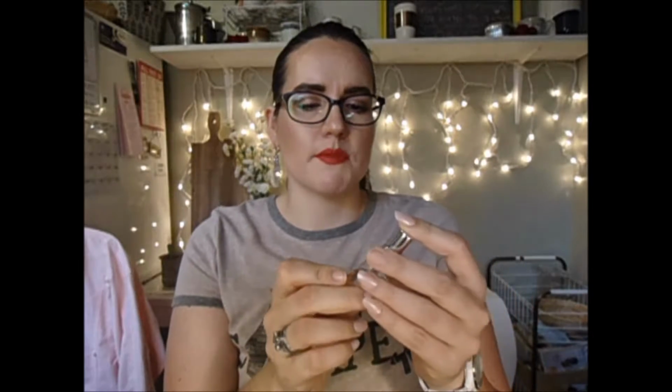I do wear this during the day, but this would be a really nice scent, kind of seductive smelling. It would be a really nice scent to wear in the evening on a date, because it has a little bit of those seductive, sexy notes, if that makes sense. So I do love this. I have been wearing this pretty regularly.